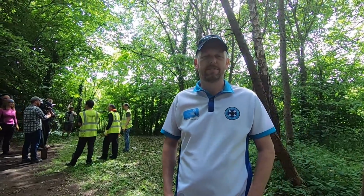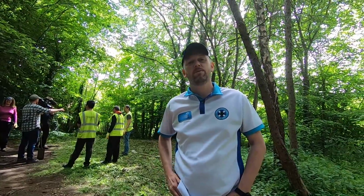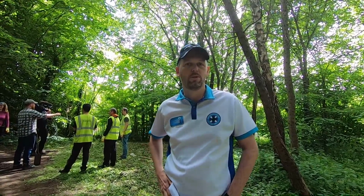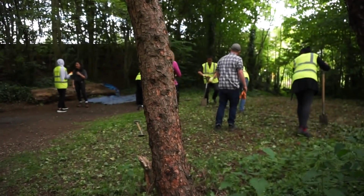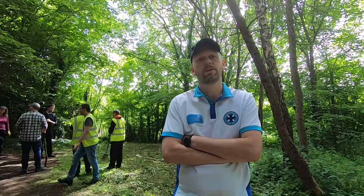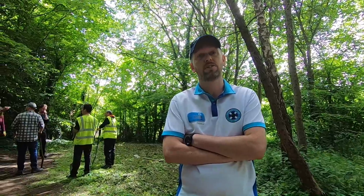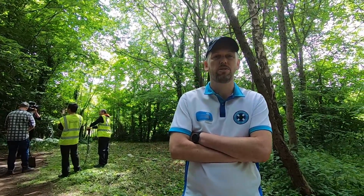Graeme, if you'd just like to explain a little bit about who you are and why this site here is so important. So today we've got the Archaeology Scotland team who have come in to do their first excavation on the first Hampden. This has been in the making for over 5-6 years, working with the Archaeology Scotland team, who had originally done a dig in Hampden Park, which is the second Hampden, and now they've upped it to the first Hampden, which is what they're doing today.